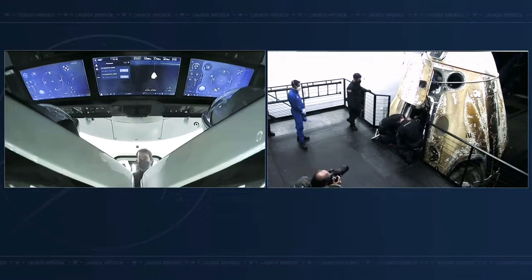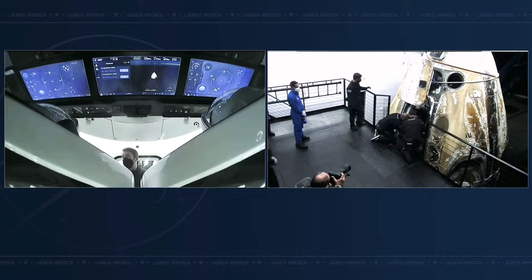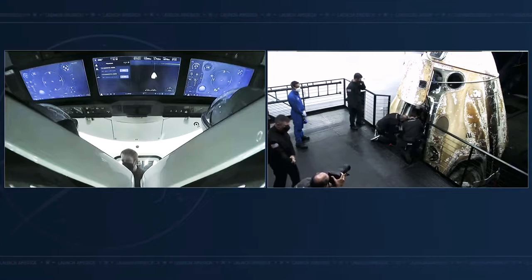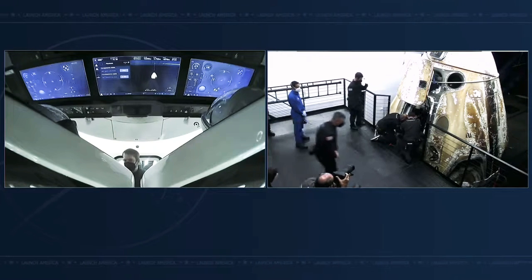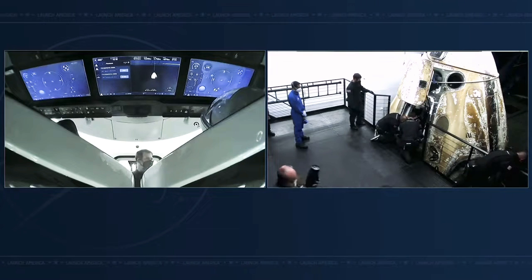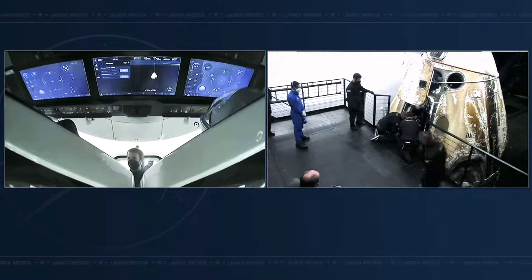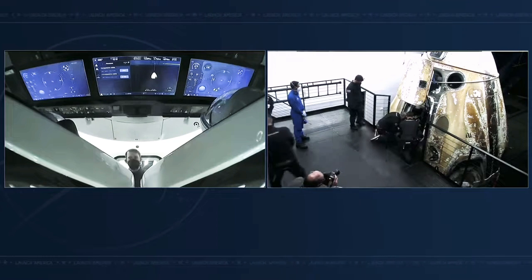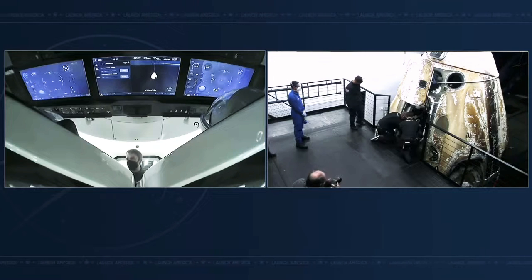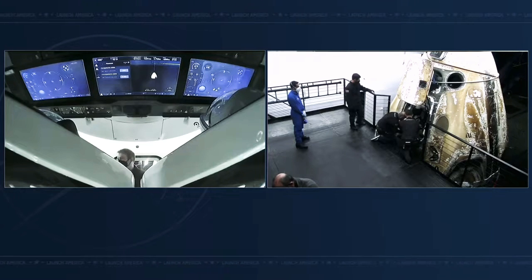As most of you know, we do reuse our Dragon capsules, so making sure that we avoid any damage during the ingress and egress process is important. And again, it's been less than an hour since this crew splashed down, about 45 minutes now. Once they are helped out of the vehicle, they'll move to those medical bays. And within about an hour of them being helped out of the vehicle, they will be loaded onto the helicopter and brought back to land.